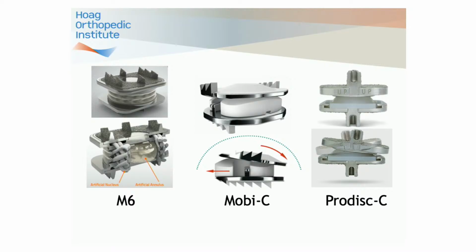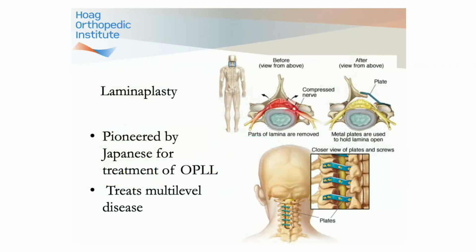In my hands, it's really one for a very narrow window of patient who doesn't have a significant amount of instability or pressure on their nerves. So it is something that really depends on the diagnosis. But in the cervical spine, we're seeing it more and more commonplace being used for a lot of cervical conditions.